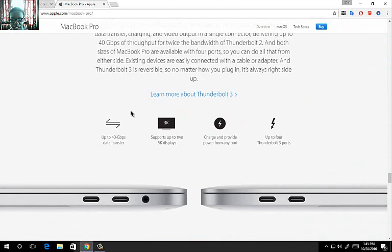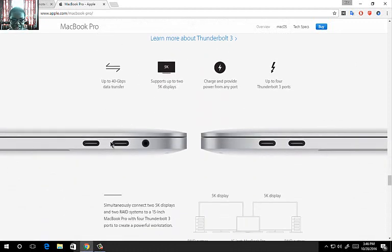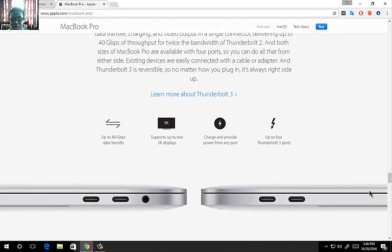Now Thunderbolt 3. It has up to 40 Gbps data transfer, supports 5K displays, and rarely any device right now supports 5K, and you can charge and provide power from any port with Thunderbolt, up to 4 Thunderbolt 3 ports. Oh, they did not remove the headphone jack, thank God. But the only ports on this are just the Thunderbolts and the headphone jack.